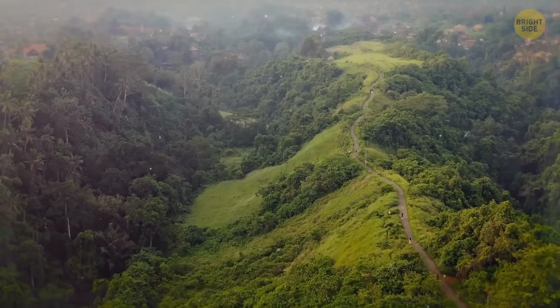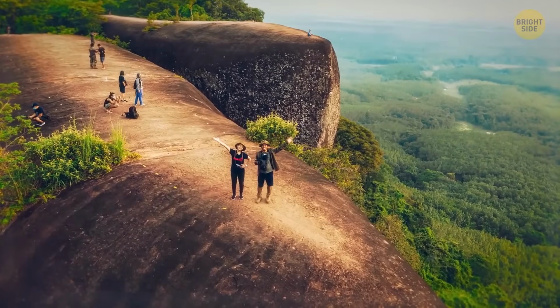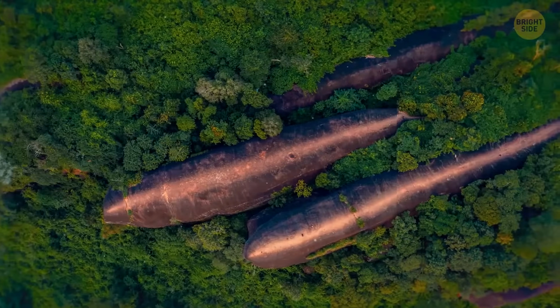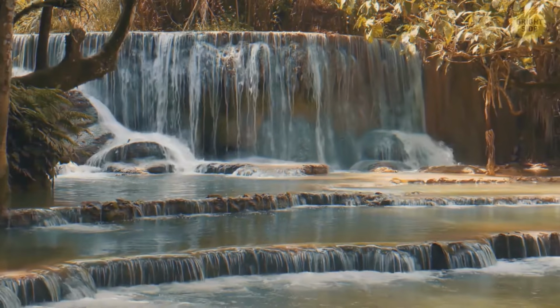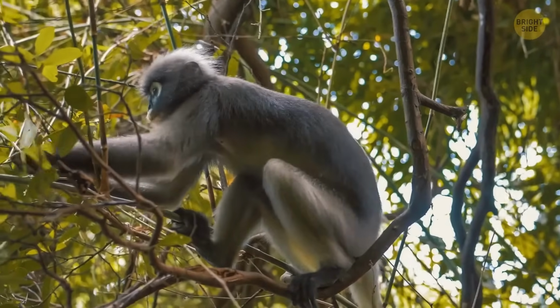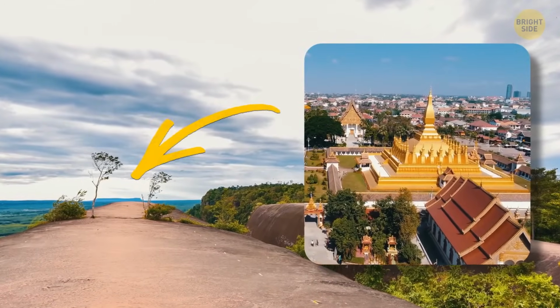Reachable by anyone willing to spend a day hiking up the network of trails, this landmark is becoming increasingly popular with tourists. Once you reach the back of one of the whales and look down on the endless sea of green below, you'll know why. On these hikes, you'll find waterfalls, a wide variety of exotic plants and animals, and from the very top, you can even look straight across to the neighboring country of Laos.